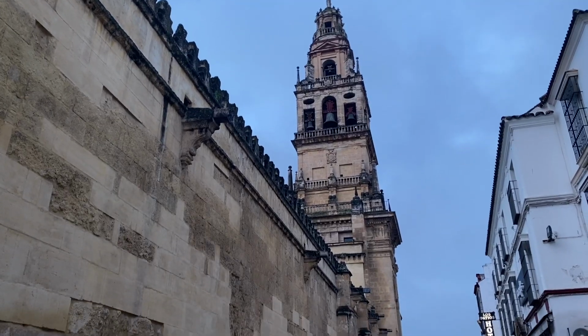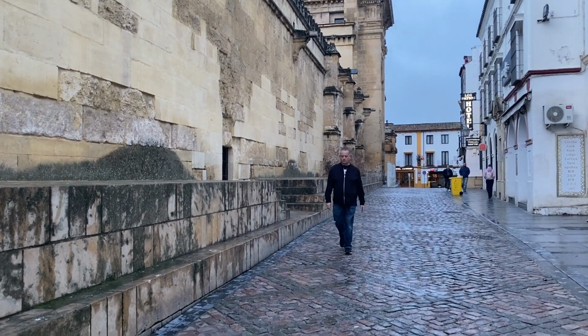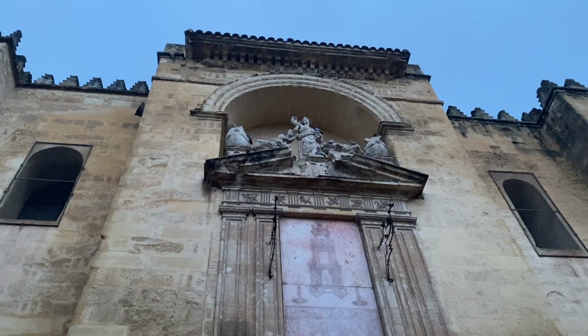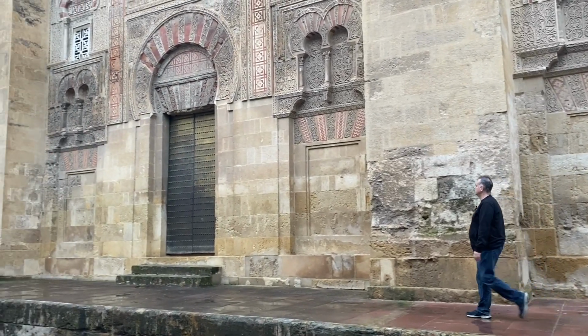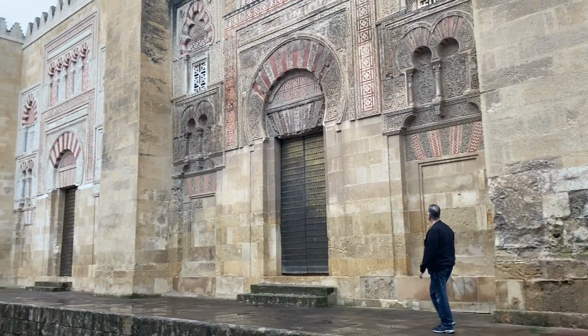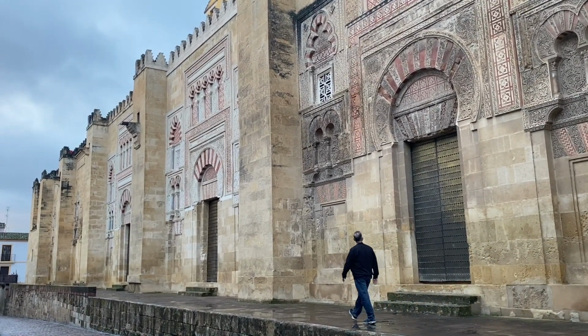Although the real treasures lie inside, it's still worth exploring all sides of the Mezquita on the outside too. Upon first glance, it might just look like a fairly plain square building, but up close there are several areas of beautiful architectural detail to admire, particularly on the eastern facade.